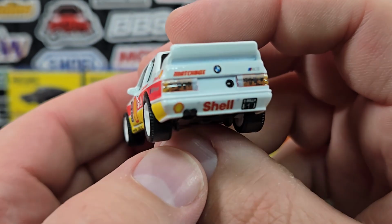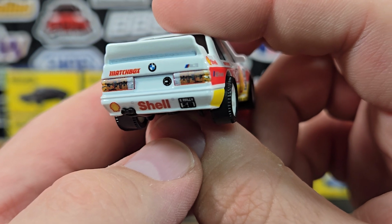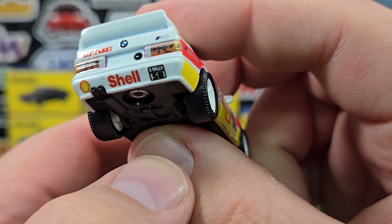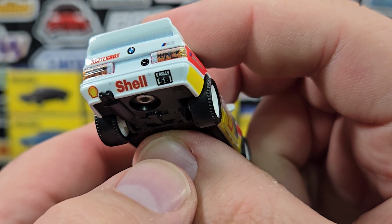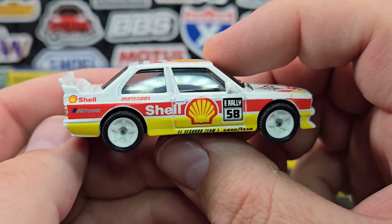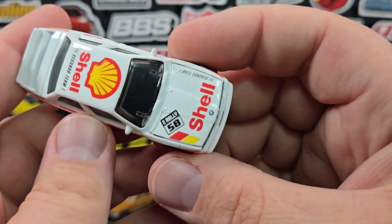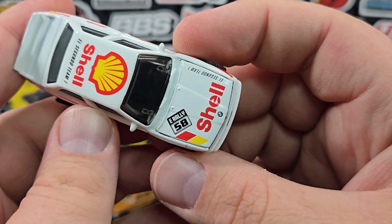I think it's sellable. There are the prints on the back. They look pretty good. Again, M3, BMW, all that good stuff like that. Rally logo there on the bottom. Number 58. So, gee, I wonder why there's a 58 on there. Anyways, there are prints on the top as well. So El Segundo team on there.